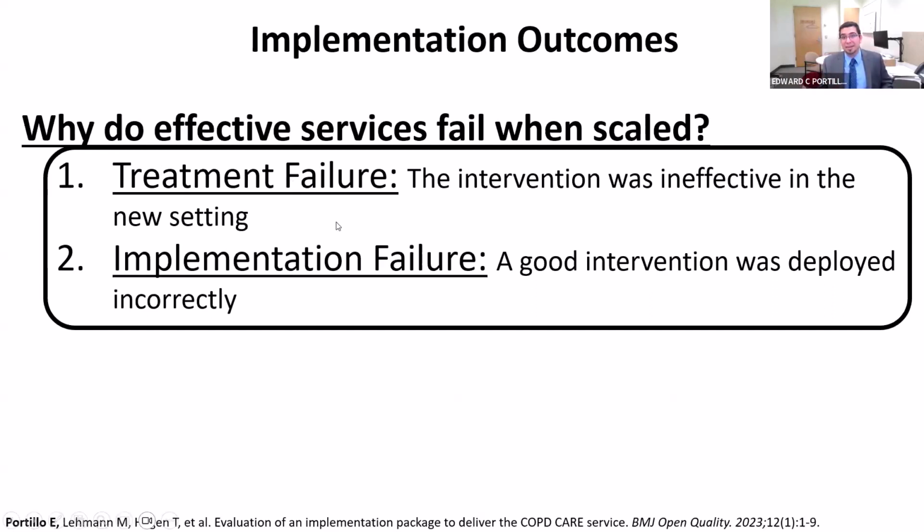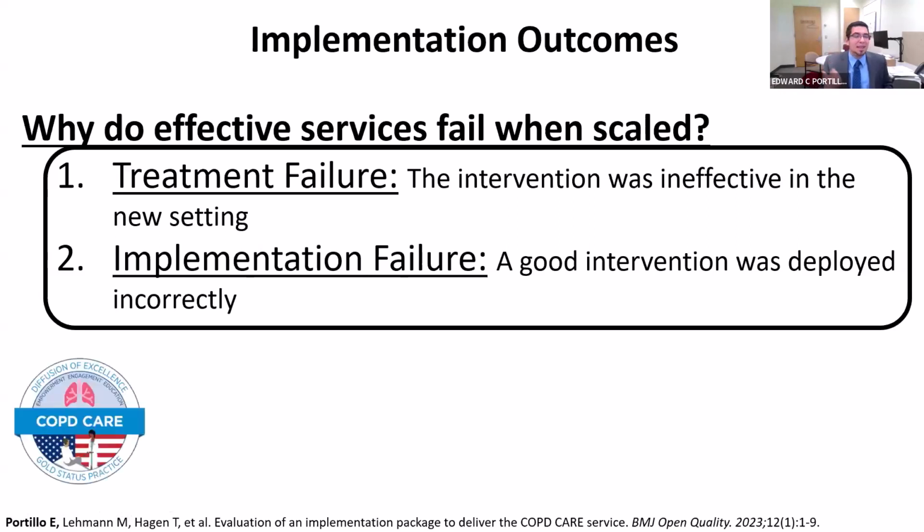So there's treatment failure, meaning there was something about this new location, right, where the intervention, COPD care, just wasn't going to work there. Could have been something totally out of my control. But then there is implementation failure, where there's something about how we scaled the practice, our implementation strategies, maybe, that just did not lead to success. So the intervention was great. Our implementation was not great, right? And so I wanted to really look at these two things and measure them, which made a hybrid type 2 really a perfect match.